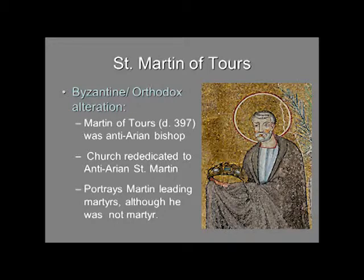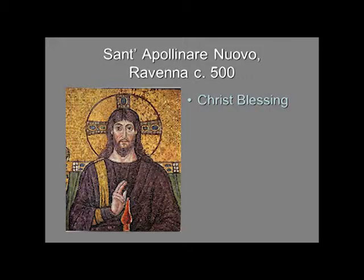Incidentally, St. Martin was not a martyr. But here he is shown in, I guess you say, pride of place, closest to Christ. And undoubtedly, he's placed there because they wanted to rename the church and they wanted to have an image of St. Martin. And then we will end this with the blessing of Christ.